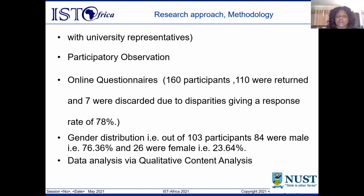So there were around 160 participants to whom we distributed these open-ended questionnaires. Of these 160 participants, 110 were returned and 7 were discarded due to disparities, giving a response rate of 78%. As for gender distribution, out of 103 participants, 84 were male and 26 were female. Our data analysis was done via qualitative content analysis.